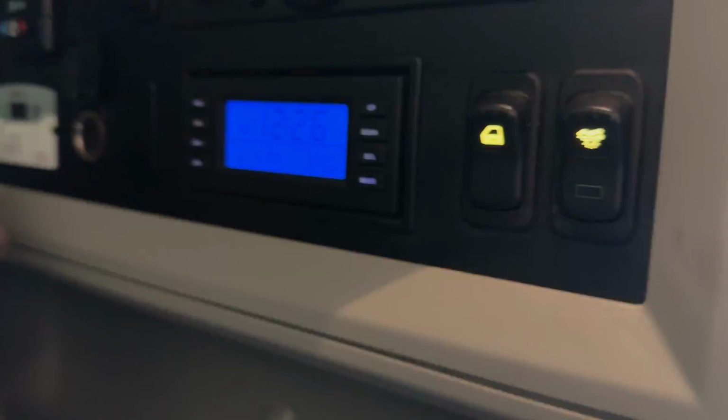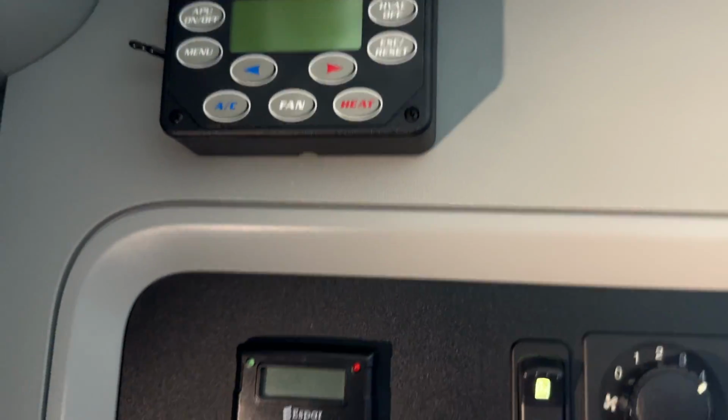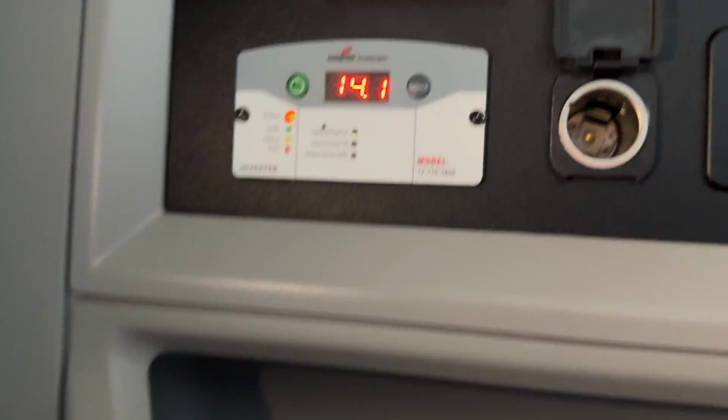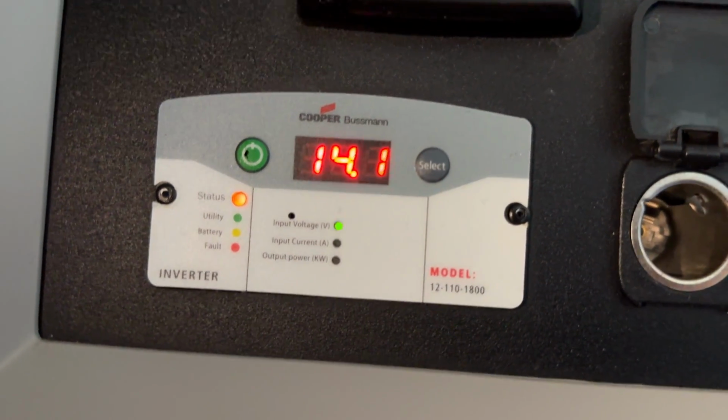So we've got your inverter, your APU, on off is there. Let's give it a push. See if it's even working. Nothing. Try it again. Nothing. So let's just assume that that thing's broken or disconnected. Okay, so we've got our inverter. Let's see if we can turn that on. So that looks good. Let it go through its thing. We got a green light, 14.1 volts.